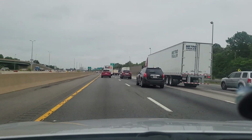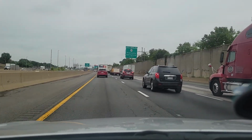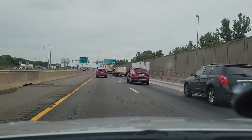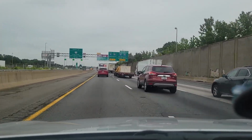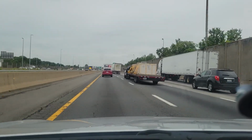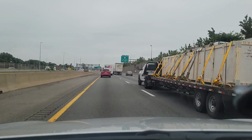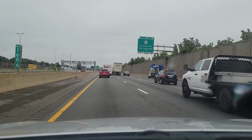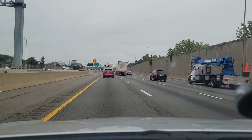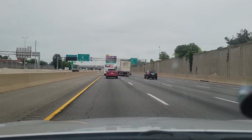Anyway, all right. Well, I am heading north, and this is what's called the Springfield Interchange, or some people call it the Springfield Mixing Bowl, Spaghetti Bowl. I think it's called Spaghetti Bowl. But that's what's coming up here, and this is where a lot of roads come together all at the same time.